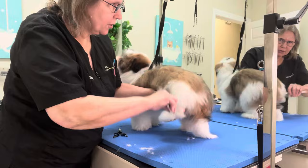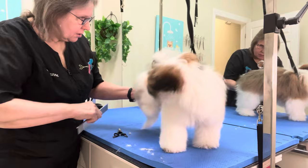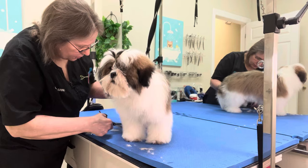So I have worked on at least 1,000 Lhasas in my career, probably a lot more than that. And back in the day, here in this area, we used to have a very large Lhasa Apso kennel, produced over 150 champion dogs. So there were a lot of Lhasas in the area.